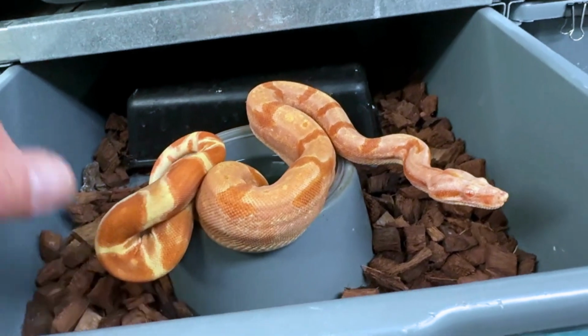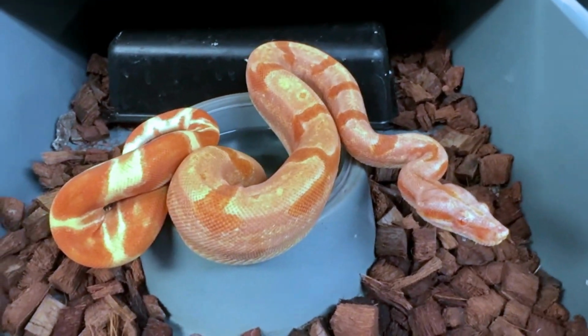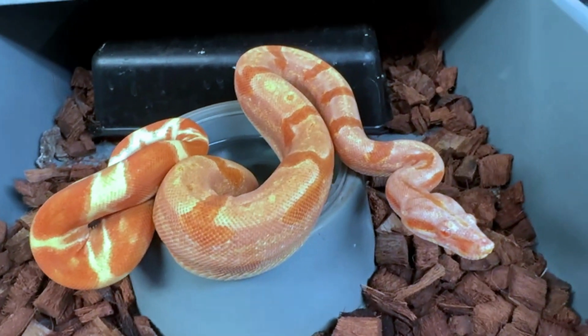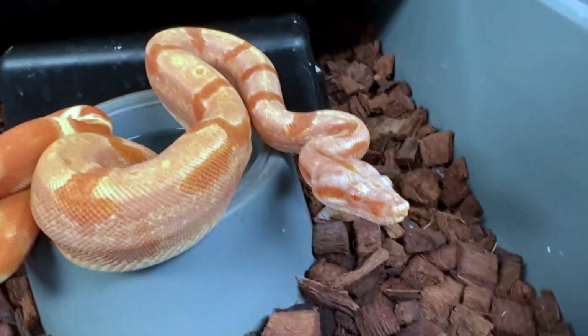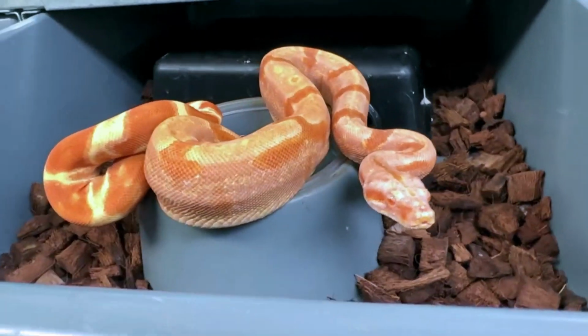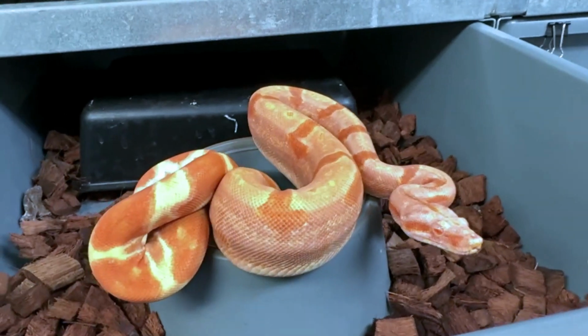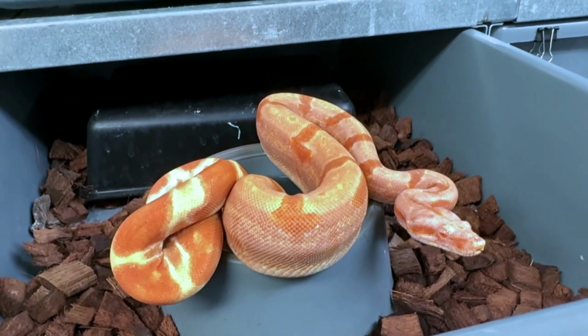Look at that. There's nothing else in it. There's no other genes. It certainly doesn't have any jungle in it. The jungle ones are the ones with the white tails, but look at that. Absolutely stunning. And they're right at that stage now where they can all eat small rats, so they're going to start really growing. Boas are tough.